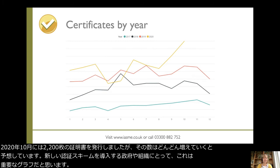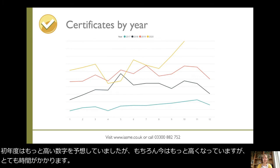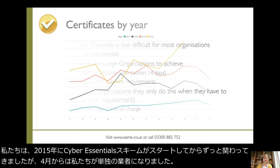But I think for anybody, any government, any organization introducing a new certification scheme, this is an important graph. It takes time, it takes years for people to understand the scheme, get to know the scheme, and start asking for it. And so I know we were expecting the numbers to be much higher in the first year. And of course, now they're much higher, but it just does take time.